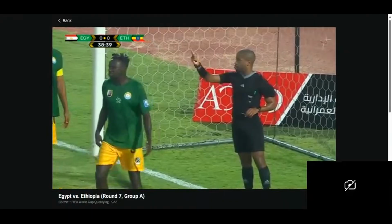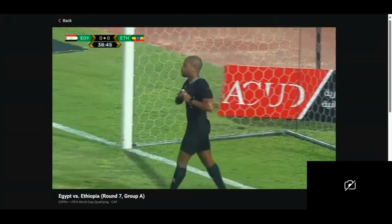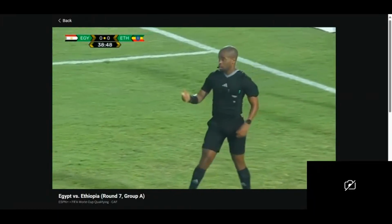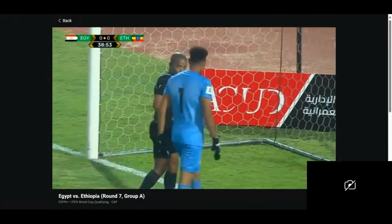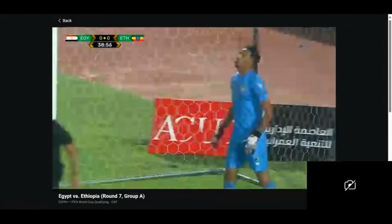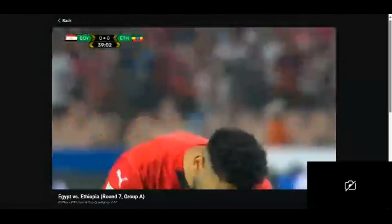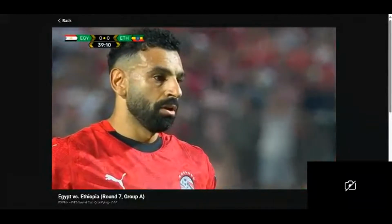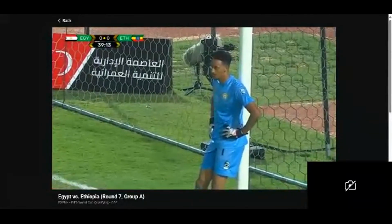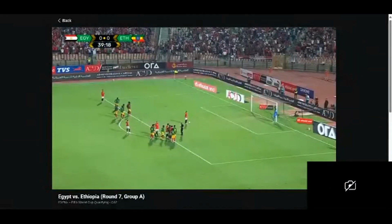The penalty has been given, in fact. Well, I've been wondering who'd be getting the penalty duties here. Mo Salah obviously normally takes them for his club side Liverpool as well, but he's missed his last two, one in a pre-season friendly against Athletic Bilbao and another one against Crystal Palace in the shootout at the end of the pre-season curtain of the English Premier League, the Community Shield. Both of those efforts ending up in the crowd rather than in the net. But here he is now in Egyptian colours, stepping up to try and bag what would be a 7th goal of the qualification campaign.